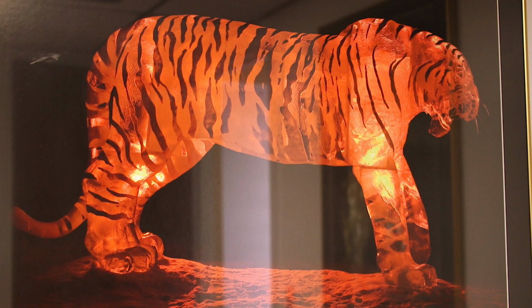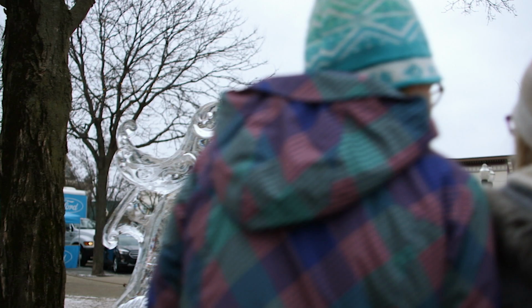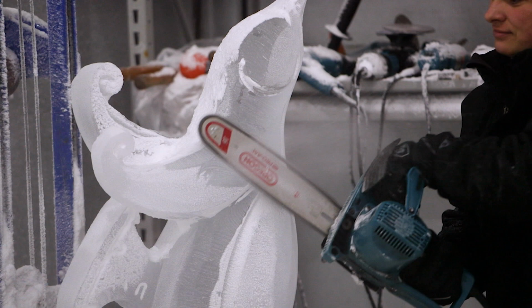When you look at the ice carvings, you can see different things, so it's completely up to the viewers to see. Also, there are kids. There are always kids around, and they go and they see, oh, look, there is a dragon. There is a little goldfish. There is a fairy, and it just warms your heart when you hear that. So you just have to continue. I love to be here and just stay in the freezer and carve.